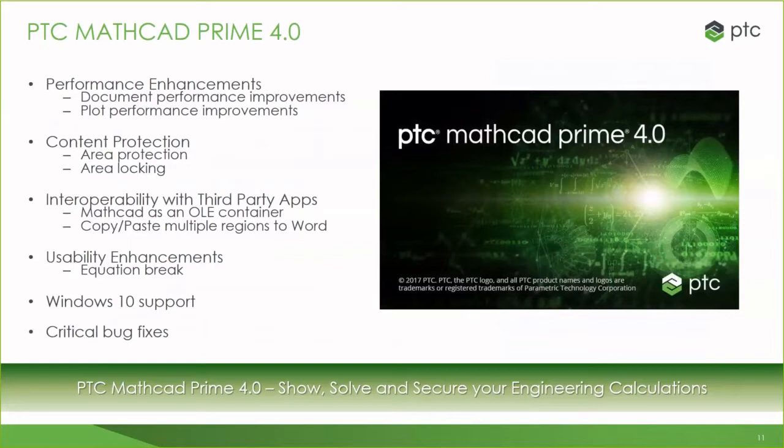And you can reuse MathCAD more by pasting sections of MathCAD straight into Microsoft Word. Copy, paste, the format will be the same. We've also enhanced the readability by including equation breaks. And MathCAD 4.0 is now certified to run on Windows 10, and it fixes critical bugs.